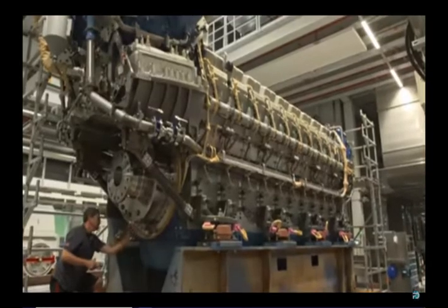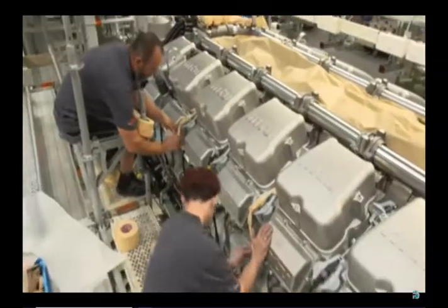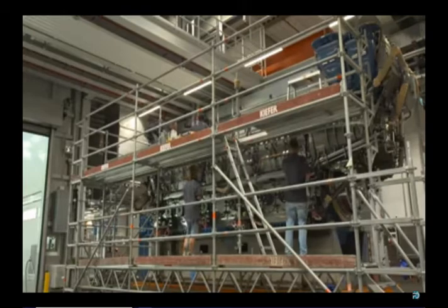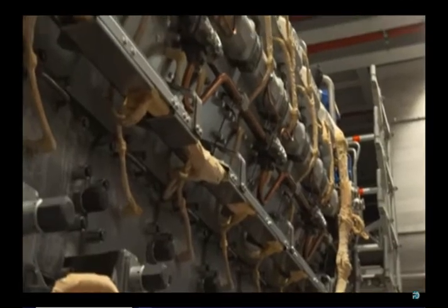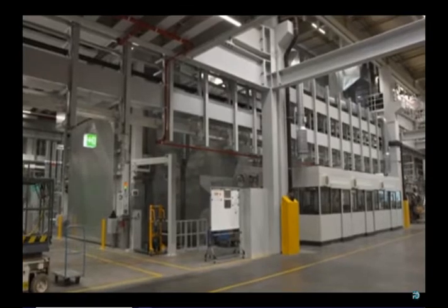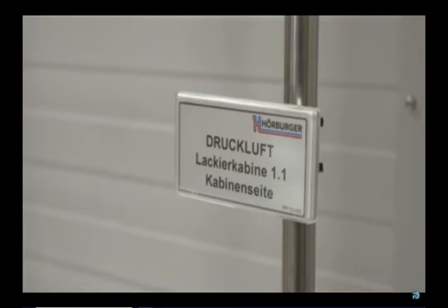Prior to paint spraying, parts of the engine are masked. The sensitive cables and pipes must be kept free of the paint, which could change their thermal and electrical properties. Finally, the engine is given its coat. This, too, is a process that takes time.